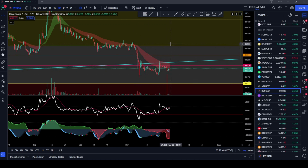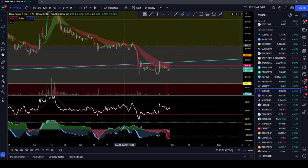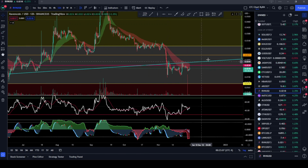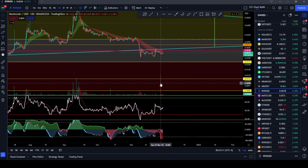And this could be an inverse Bart Simpson pattern. I don't know if you know what that is. If you don't, let me just draw this line here. You can see Bart Simpson's head right here. Of course, this is inverse, so he'd be hanging upside down. It's called the Bart Simpson pattern because it looks like the top of his head. We did have a very large volume candle here on the 12-hour. It's just a couple days ago.